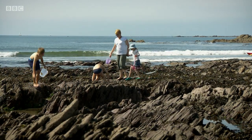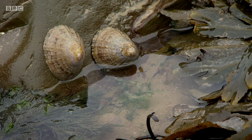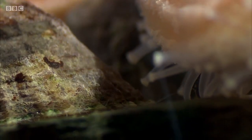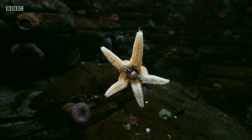Limpets are synonymous with rock pools, but through millions of years of evolution, they have pushed back the boundaries and have left the pools to colonize the rocks along the shore. The rising tide not only gives limpets an opportunity to feed, it brings with it danger. Starfish.